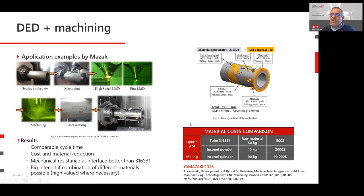So what are the results which were published by Mazak? In fact, concerning the manufacturing time, manufacturing time is very similar between the two processes. But there is a cost and material reduction. As you can see on this table, if we start with a block of Inconel 718, we need 90 kilograms of Inconel 718. It's very expensive, a very high cost.